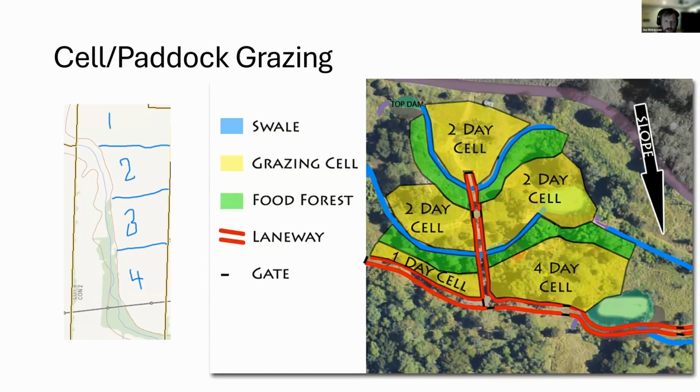Now, if you look over to the left, this is actually my first pasture that I had full control over. When we started off, this was a 35-acre pasture, and it actually had 5 strips. The other one is on the far left side against the lot line and on the other side of the creek. What would happen, we had a water station in section 1, and we had a laneway running up along the front of sections 2, 3, and 4.